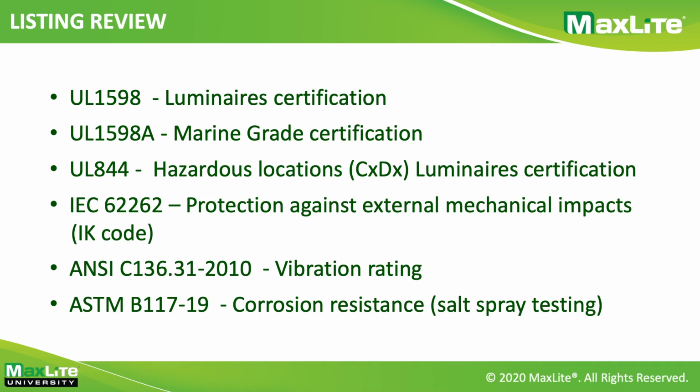So if we are trying to install, let's say, a flood into a ship or just in a building that is very, very close to the sea and we want something that is going to be marine grade, we have to check outside of maybe that particular manufacturer claiming you can use this. We have to ask them, do you have an actual UL 1598A certification? And the answer has to be yes for this to be actually available. So there is no midway. You are either marine grade certified or you are not.